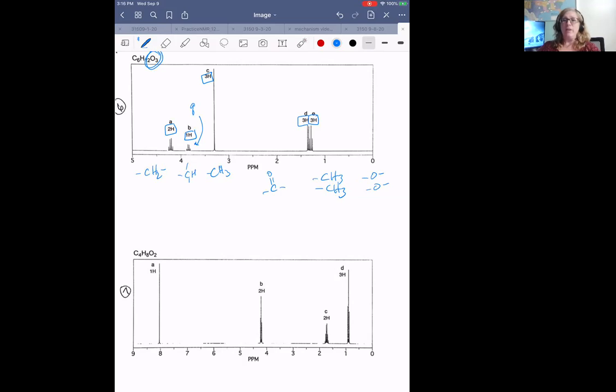Okay, now when we go to put them together, that's when we look at the splitting patterns and the chemical shift. If I take this CH3 here and decide what piece it's attached to, now is when I look at the chemical shift. What do I see here? Look how far downfield all 3 of these are. They're all above 3. They're between 3 and 4. So what piece does that mean they are attached to? They are all attached to oxygen. That's the only thing that would bring them that far downfield. So I have a CH2 attached to an oxygen, a CH attached to an oxygen, and a CH3 attached to an oxygen.